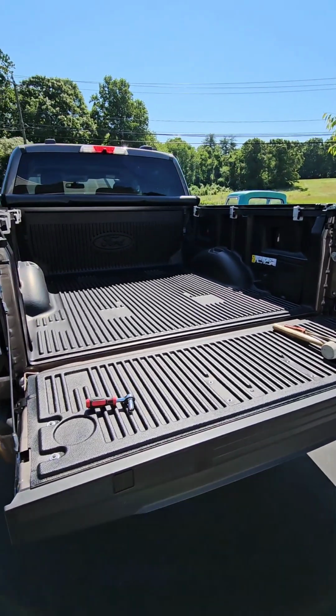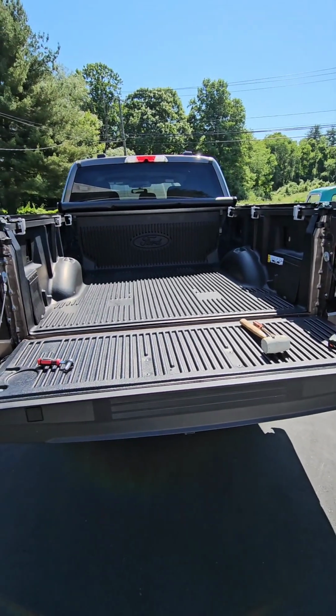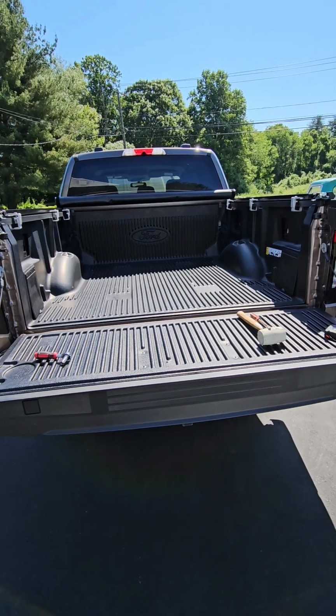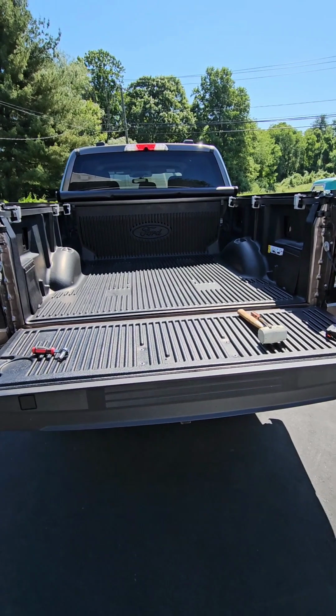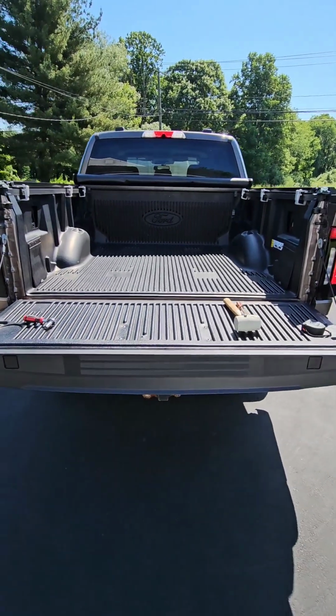Anyway, this will protect my bed from the pellets, which is really the only aggressive thing that's going to go in the bed. Other than that, it's probably going to be electric bikes, luggage and whatever when we travel. So I hope you like this. I just wanted to share. I literally got this into the truck about 10 minutes before I started shooting. So just a quickie review.